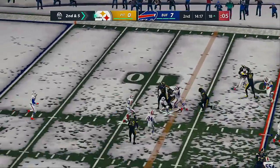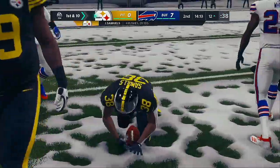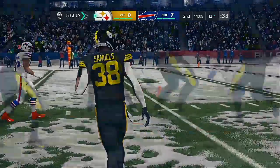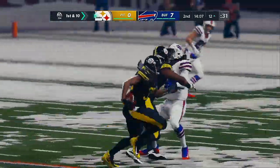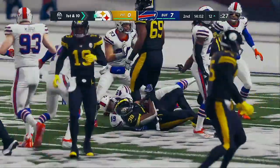Shotgun handoff to Samuels. And he'll go down here at the 12-yard line. 6 yards the pickup, and that's a first down. That's a nice, crisp run for a first down. I wonder if the defense might have been loosened up a little bit, maybe anticipating a pass instead of the run that they got.